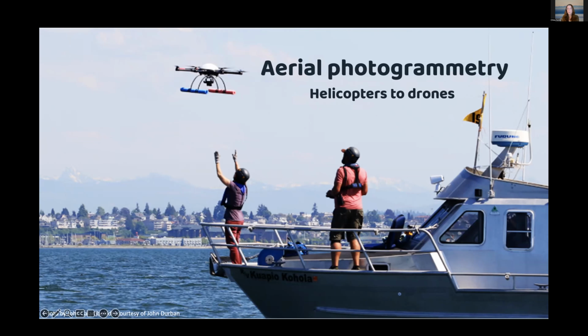And aerial photogrammetry of killer whales was pioneered by John Durbin, Holly Fernbach, Lance Barrett-Lennard, and Bob Pittman, who did originally use helicopters, but then made the switch to drones about 10 years ago. They developed a couple of different methods to specifically assess the health and body condition of killer whales from above. And I joined John and Holly's team in 2018 when I was an undergraduate, and I worked with them all the way up through my master's using these methods.